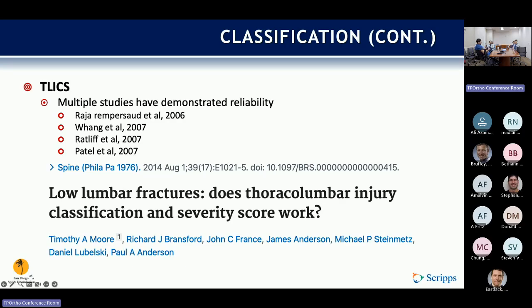So they said that for L3 and below, for L3 injuries, they tend to behave like thoracolumbar injuries, and there's wide variation from L4 to S1.